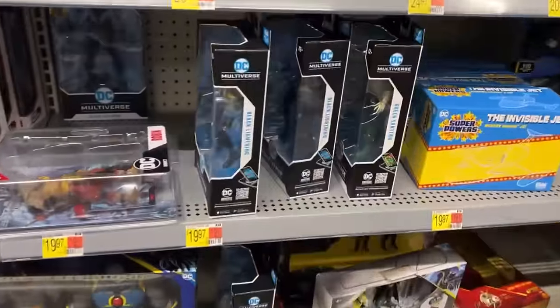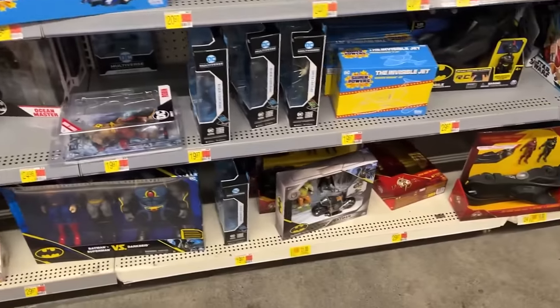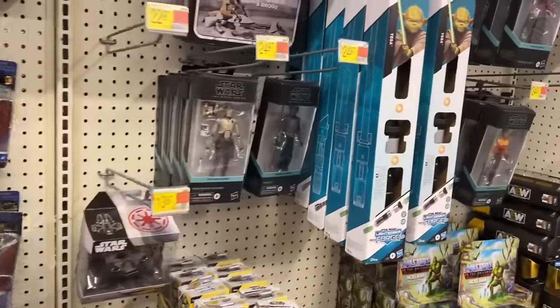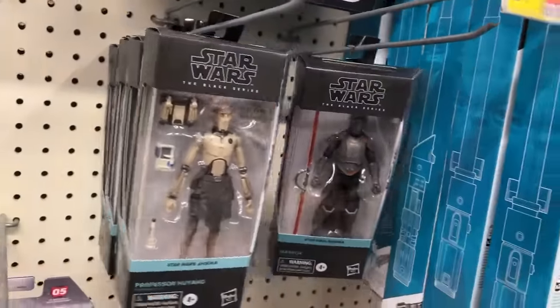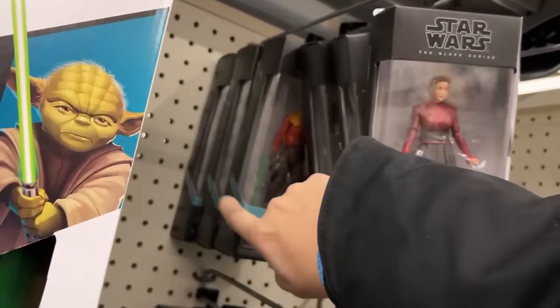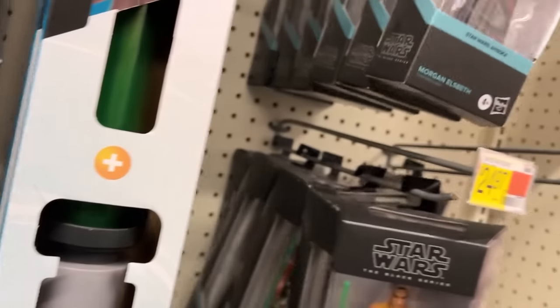Black Lightning, there's a Vampire Green Lantern still hanging out. Some Blackest Night figures, another Black Lightning down there, some of the Clearance Flash stuff. More Blackest Night. Got some Black Series. That's a cool looking figure. I don't know who the character is, Maroc, but. And a bunch of Moss Men hanging out. Big stack of Eddie Kingstons. Ezras. Man, I got a bunch of Ezra.